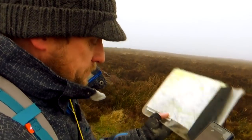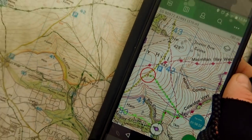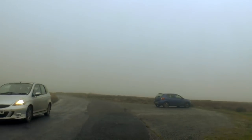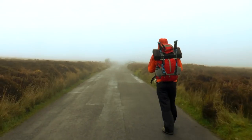We'll have a look on our ViewRanger, just make sure that's where we are, shall we? Yeah. Exactly there. Exactly at that point, aren't we? Yep. So we get on the road and walk up there and then back out onto that route and try and get up onto there. So we pass the car park, there's another lay-by here. There's a track going off there, we're looking for a track going either way across the road.